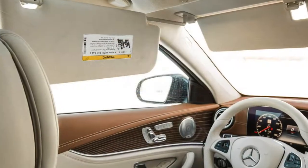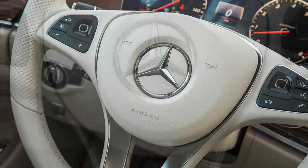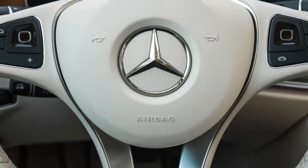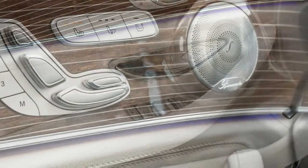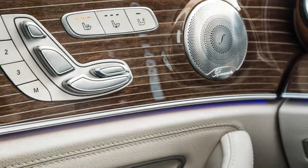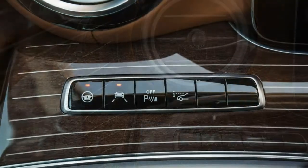The E-Class wagon is not rated to tow, and neither is one of its primary rivals, Audi's A4 Allroad. Both Volvos in this competitive set have a tow rating, however, as does the Subaru Outback. But while these wagons can be comparably equipped, they lack the cachet of the Benz.